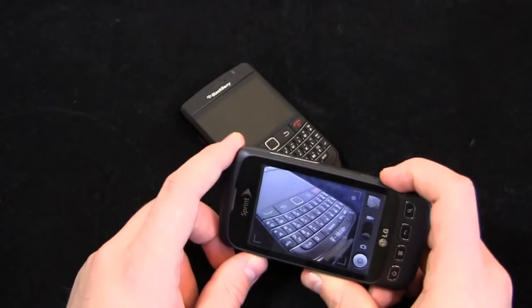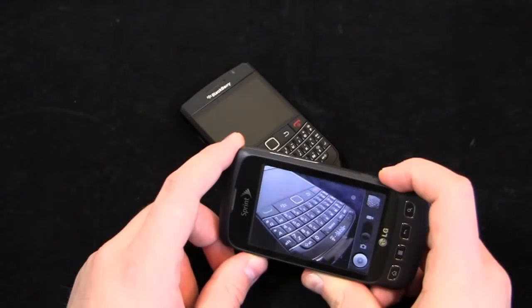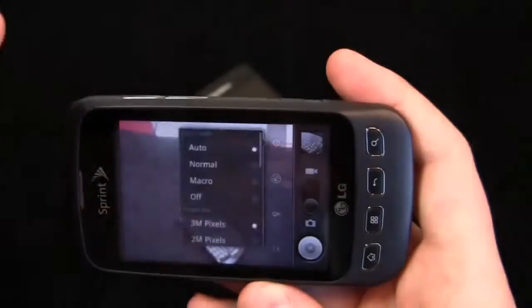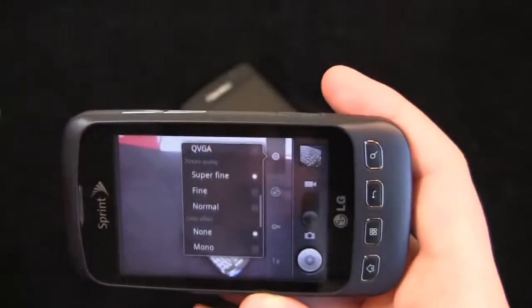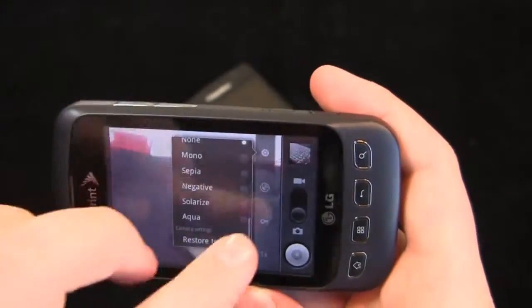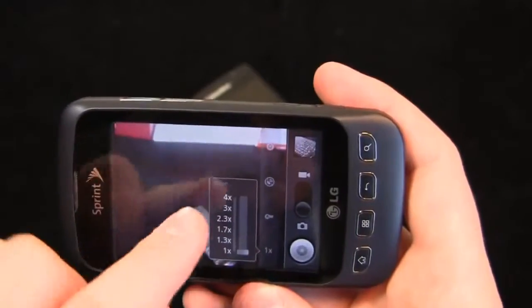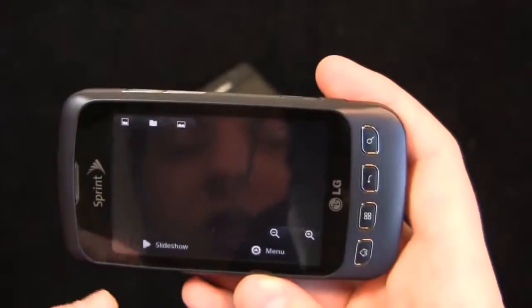So you can see, we'll take a quick picture here, this keyboard. Granted, there's a lot of light shining down right now because I'm shooting the review, obviously. But I've been very pleased. You look at some of the editing settings: focus mode, picture size, you can change picture quality, color effect, store location, white balance, and your zoom as well. But let's take a look at that picture.